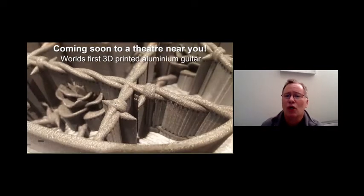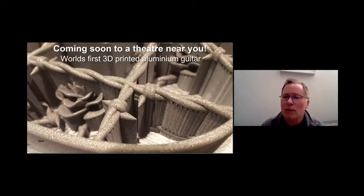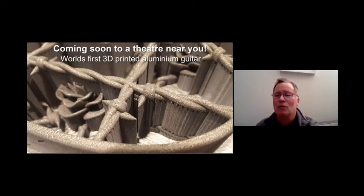And just to show you a close-up, the theme of the guitar is sort of barbed wire with roses inside. And what you see there is support material that's separating the barbed wire, that's stopping everything from warping. If you look closely, even within the petals of the roses, you can see support material. Now, again, this was an art piece, not an engineering piece, so removing that was an absolute nightmare.